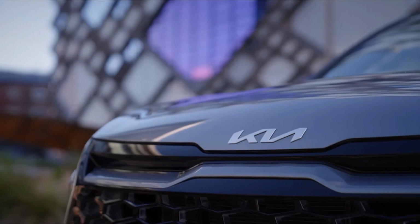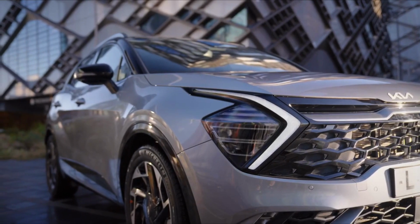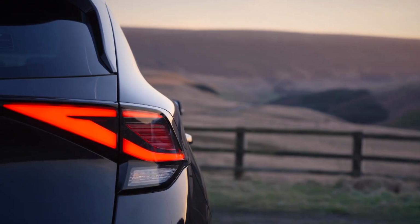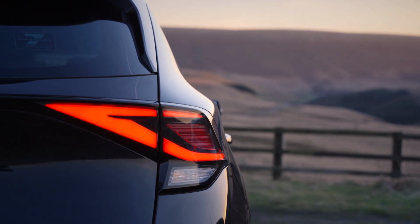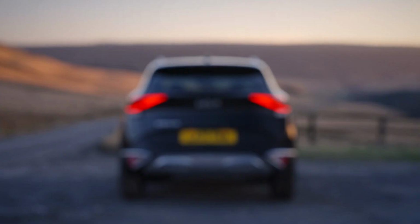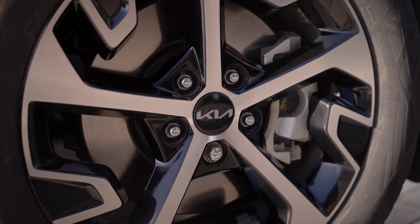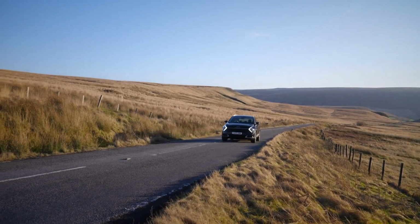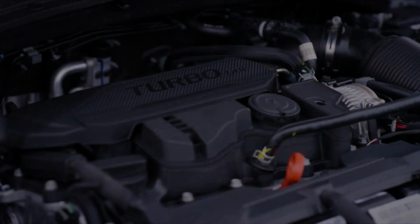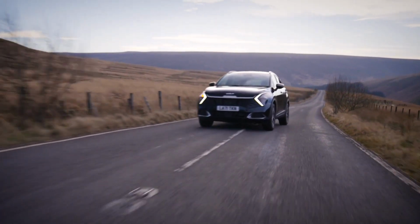A bit of a departure from the plain Jane styling of the old car, this new one looks great from any angle. And it's more than just a pretty face. It's easy to forget that the Sportage has been with us in some form or another for almost 30 years. In that time, Kia has refined it into one of the most impressive new cars of 2022. All models come packed with all the latest technology, while under the bonnet there's an incredible array of powertrain choices. You can have 2- or 4-wheel drive, petrol, diesel, plug-in hybrid or mild hybrid.